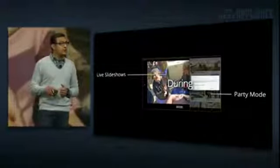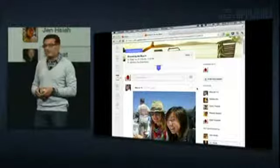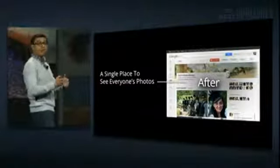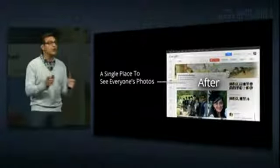Once you've enabled party mode on your device, all new photos automatically get added to the event in real time. That's a lot of fun to kind of just watch as it happens. Google Plus will send emails to all your guests and ask them to upload photos they may have taken. We'll put all of them in one place in chronological order.